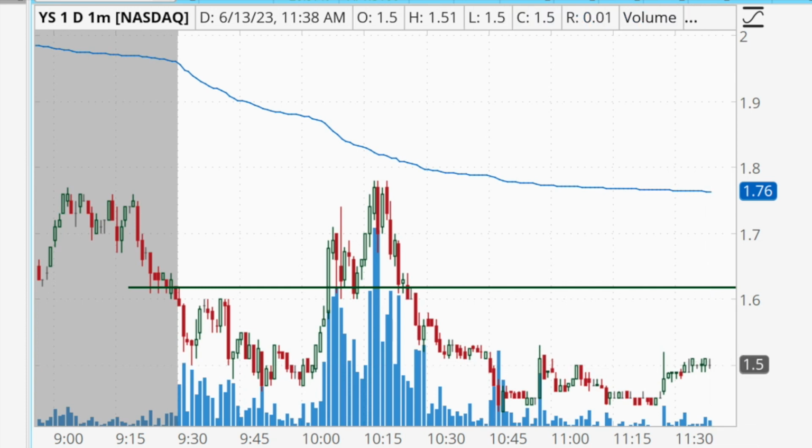So on that trade, I ended up with a $488 profit, which took me from a $260 loss for the morning up to a $227 profit.